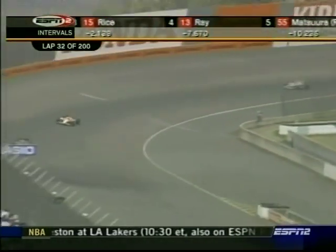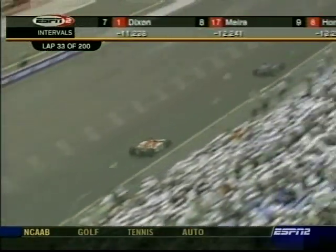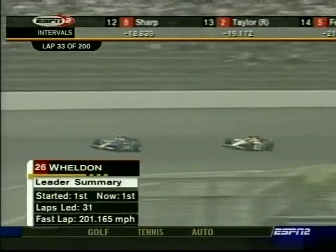Top 6 are all Hondas. Dan Weldon out in front. Hornish now has to contend, by the way, with Darren Manning, who's closing up on him as well. And you can see the interval as Weldon works his way through traffic from Weldon back to Tony Kanaan with 32 laps complete. We're working 33. Kanaan's closed up about 2/10.